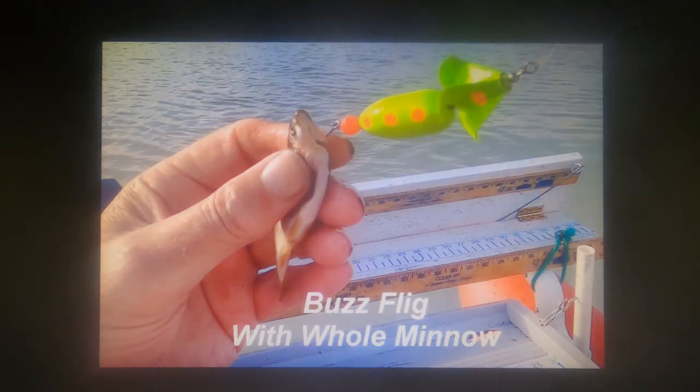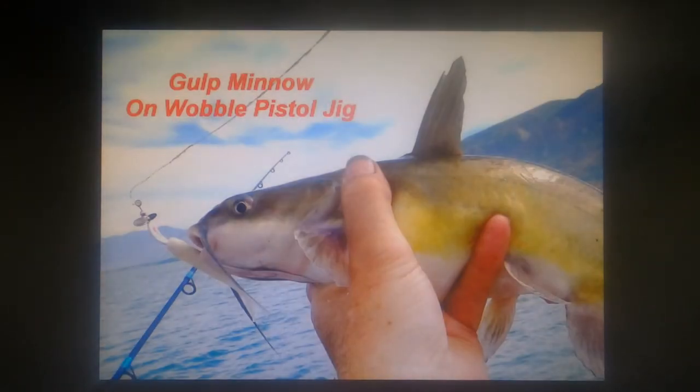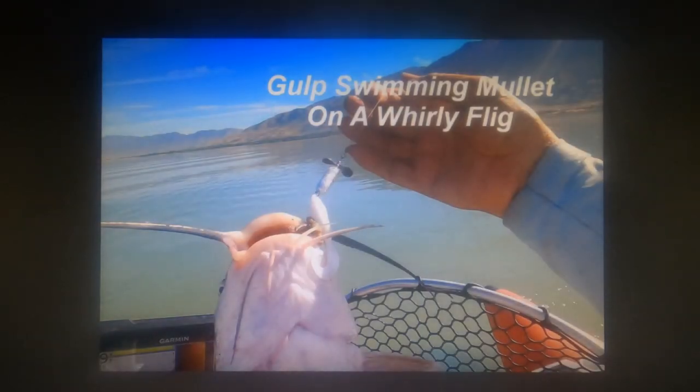Next is one of my more recent flag designs, a buzz flag. It's rigged with a whole large minnow for big cats. Here's one also rigged up with white bass rather than the minnow. That little buzz spinner blade really calls them in. Last but not least is a gold minnow rigged on a pistol jig with a little propeller spinner on the front. That's another recent innovation, and all species love it. And here's a gold minnow with a 3-inch swimming mullet rigged on a whirly flag.